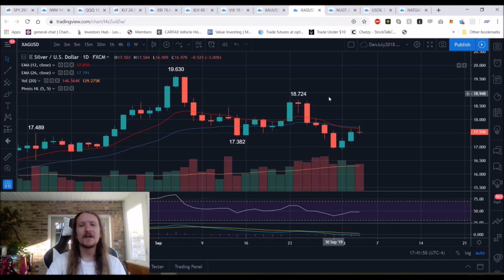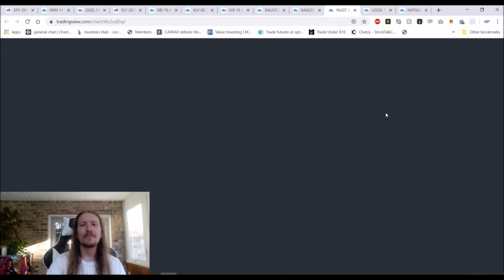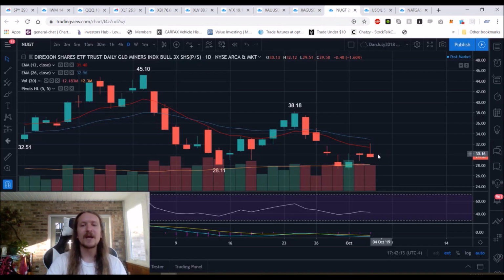Silver's the same thing. Lower high on the daily, didn't get as close to resistance, and we're looking down at 1687 as support that has to hold. Much weaker bounce just visually on silver than on gold. Bull miners did get follow through, but again, closed at the low of the day.